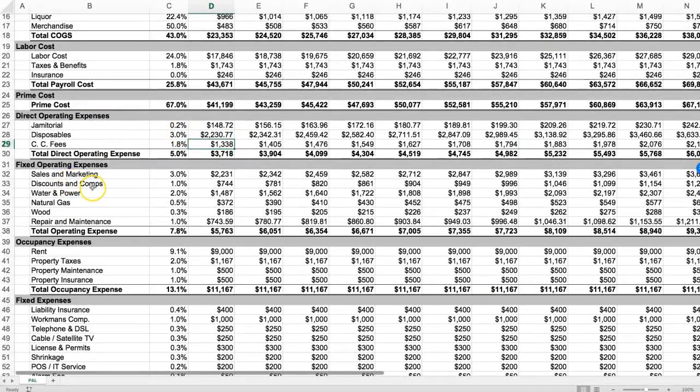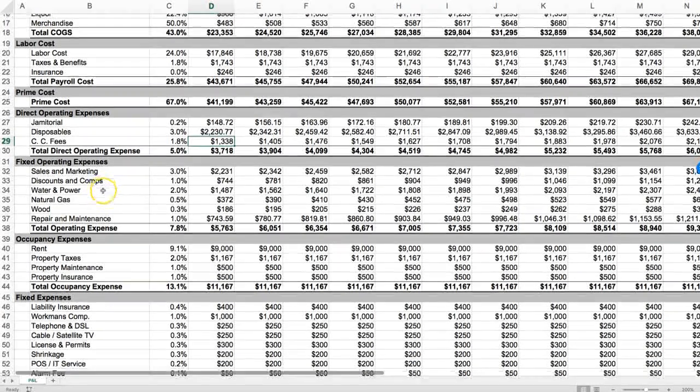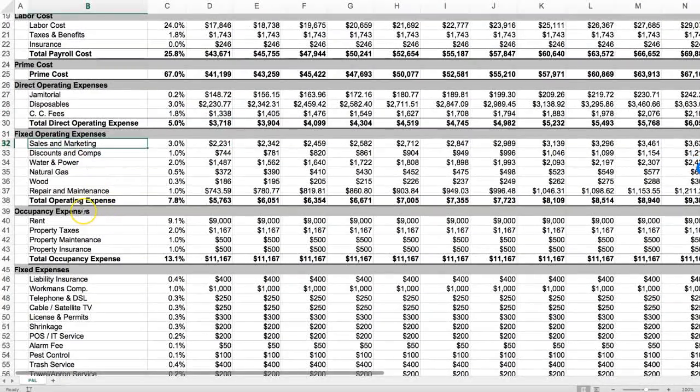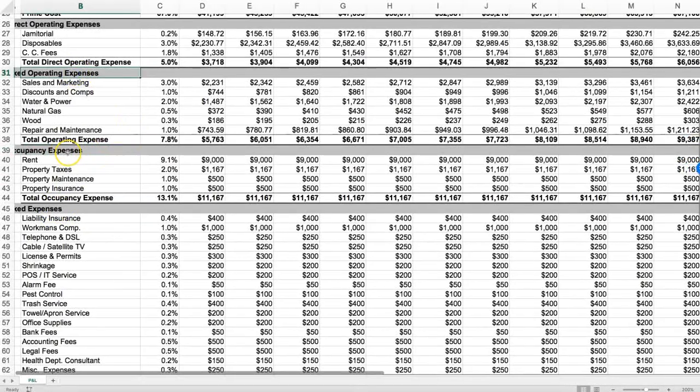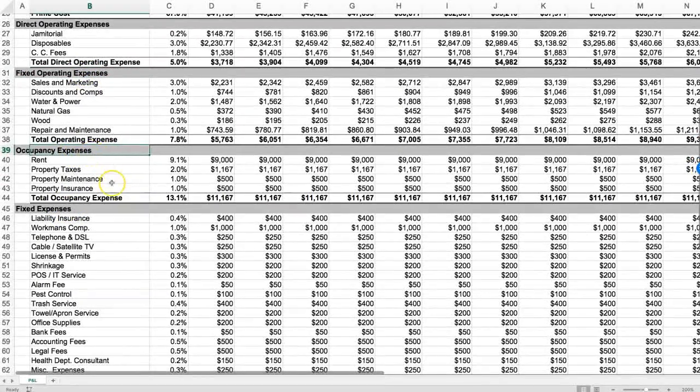And then I have fixed operating expenses, where these are going to be expenses that have nothing to do with how busy you are, but it is related to operating. But these are now falling under our fixed expense category, that fourth category. Then we have fixed operating expenses, occupancy expenses, and then truly fixed expenses.